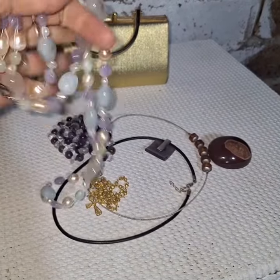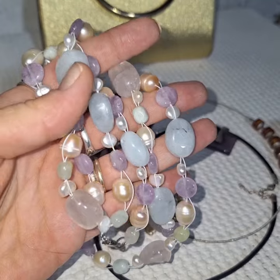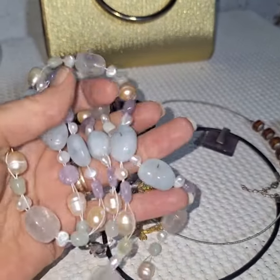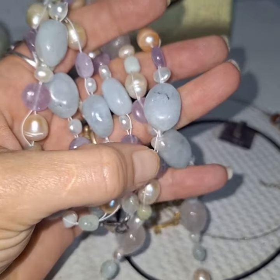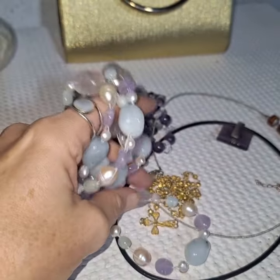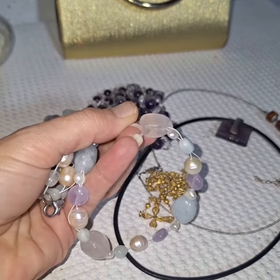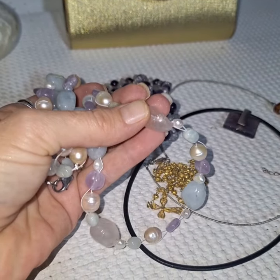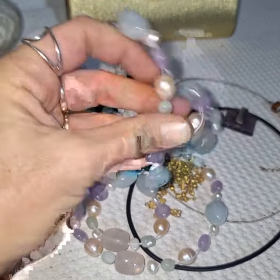Here is a lovely necklace with some natural stones and beautiful natural pearls. Just a mixture of some amethyst and probably some, don't know if that's blue lace or there's clear quartz. That one bead has chipped, but it's not affected where it's threaded through. So it's still gorgeous, and it does have a 925 clasp.